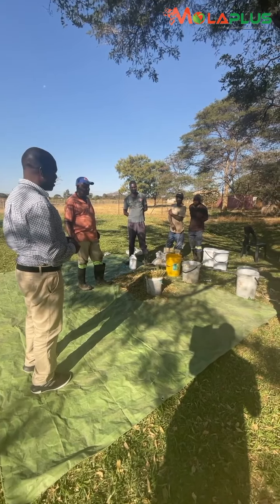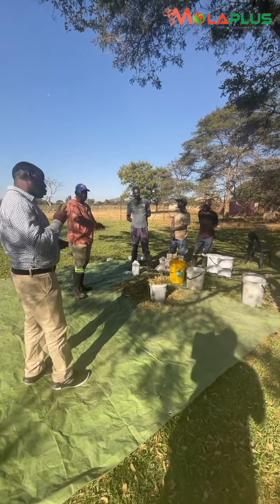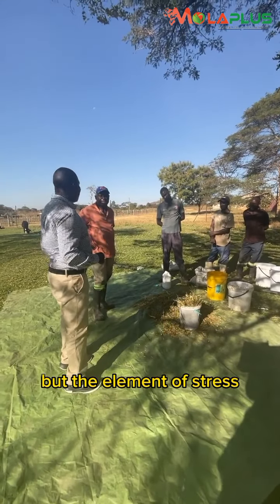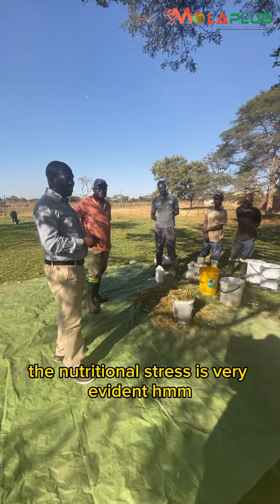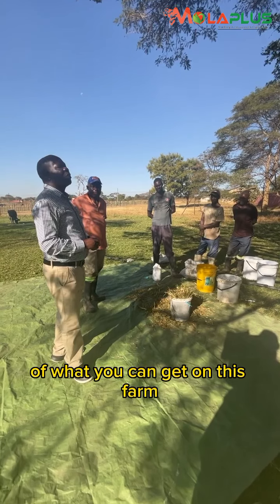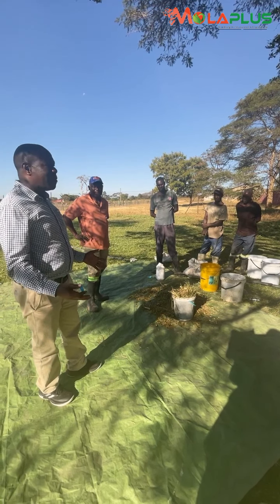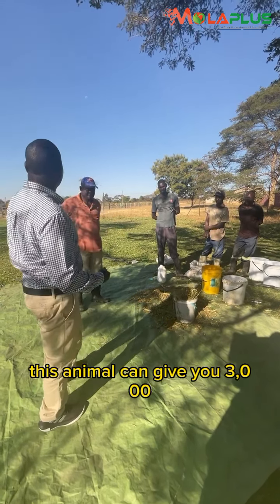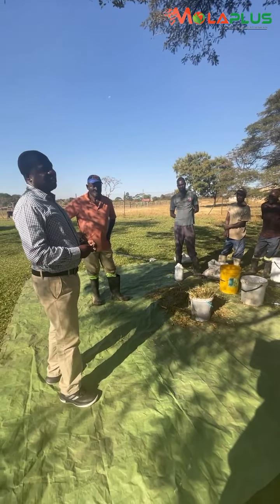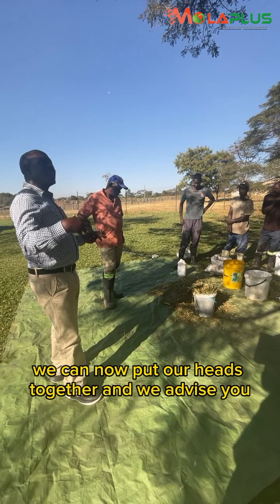You get it? Yes. Then you will address this, because when the animals are the way they are, there is a problem. You will agree with me or not, but the element of nutritional stress is very evident. Even if you are getting milk, you are getting maybe a quarter or a half of what you can get on this farm. Yes, you are recording 700 liters in a day. But I can tell you, these animals can give you 3,000 if you address the nutritional part of it.